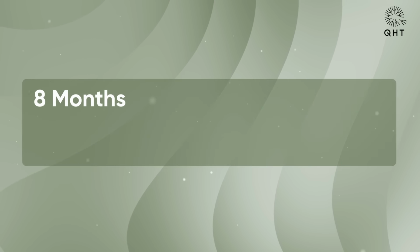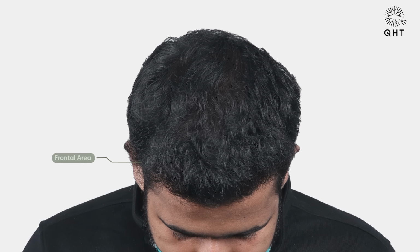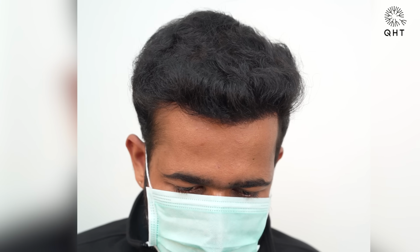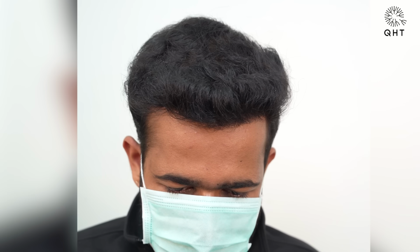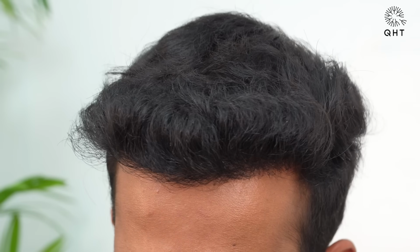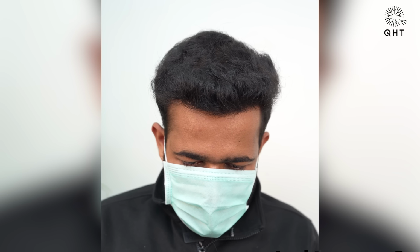8 months post-transplant, patient 2 shared his final transformation results. By this stage, his hairline appeared well-defined, complementing his facial proportions and giving him a refreshed, youthful appearance. The frontal area, which initially showed thinning, now exhibited thick and voluminous growth with excellent texture and natural shine. The transition between transplanted and native hair was completely seamless, making it impossible to distinguish between the two. The overall scalp coverage was uniform, reflecting optimal graft survival and consistent growth.